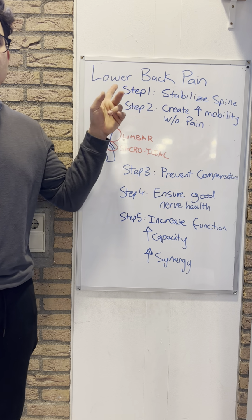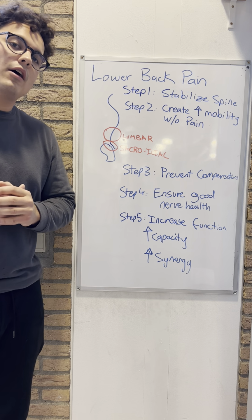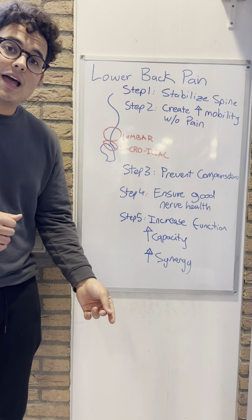Stabilize your spine. So let's say you have gotten yourself in trouble, you've fallen off your bike, or you picked up a piece of paper and you are completely stuck. You cannot move. It's very difficult for you to walk, sit, stand, and especially transition.